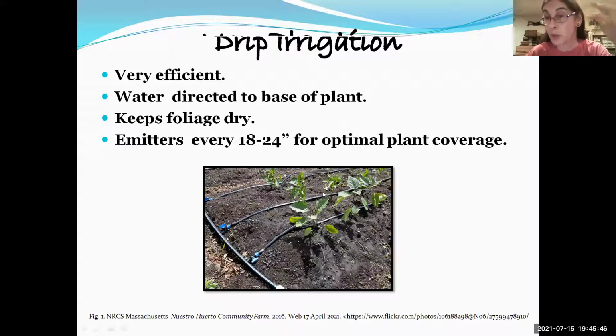And then you can position your plants near those emitters. And it works really well. It keeps the foliage dry, brings the water right to where the plants are. It's a very efficient way of watering. The downside is that it's expensive, and you do have to know how to set it up correctly. And you have to take it down for the winter because you don't want to leave the water in there and let it freeze and the hoses break. It's not a big problem. It's a really great way to irrigate, but it's not the simplest way.